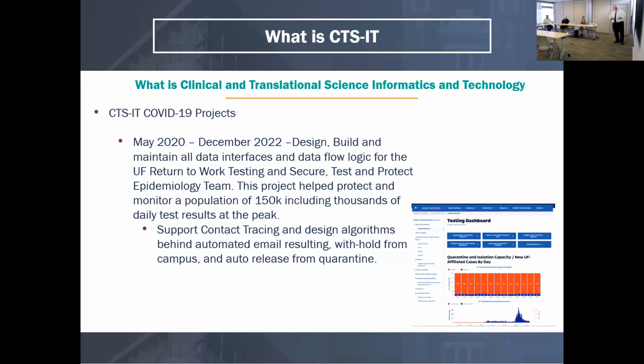And then in May of 2020 through December of 2022, my team was part of the UF-wide team doing the return to work testing. Whether you loved it or hated it, we were part of the team processing all the lab results and creating automated algorithms that would tell you whether or not you had to quarantine, how long you had to stay out, and when you could come back in.